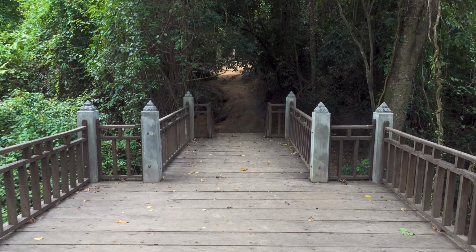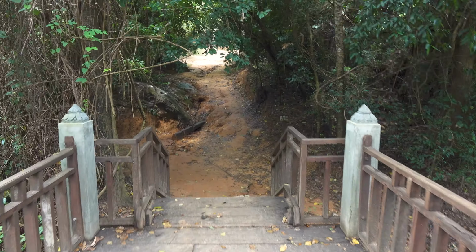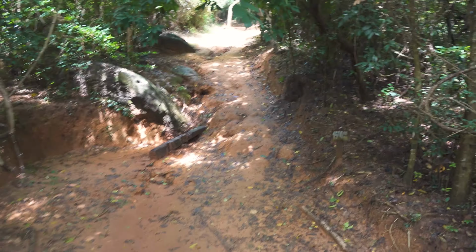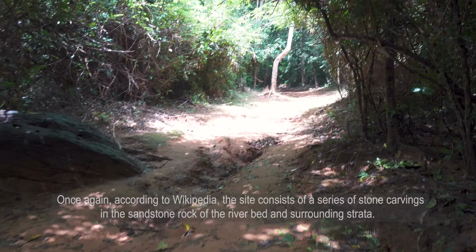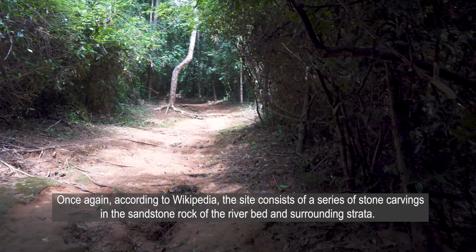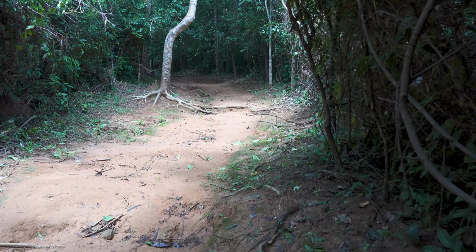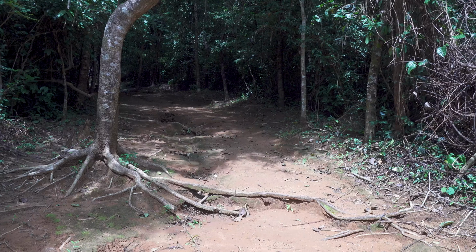Okay, pushing on with the exploration of the Kbal Spean site. One of the good things about this location is that it's in Siem Reap province, so the Angkor Pass will allow you to come in here without paying. There's supposed to be some waterfalls further up with some rocks that have got Khmer carvings or designs on them. Apparently it's worth looking at, so we'll push on up the track and see what we get.